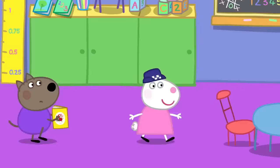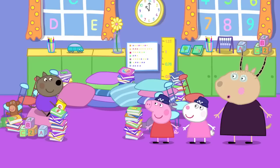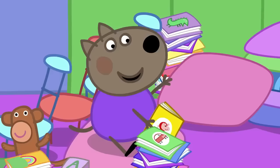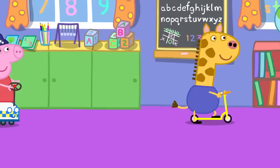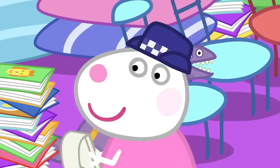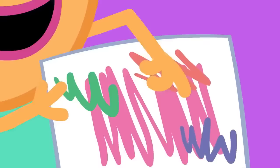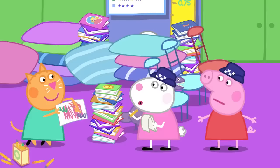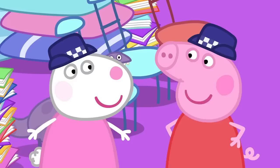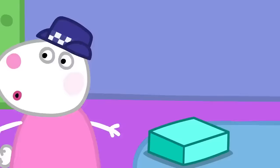Peppa and Susie have made a pretend police station so they can ask everyone questions about the missing pen. It's made from books and pillows. This police station doesn't even have doors. It's a nice place to read, though. Peppa and Susie are asking everybody about the special pen. They've brought Candy Cat to the pretend police station. Candy Cat, can you remember what colour the special pen is? Red? No, green. Actually, pink. No, blue. Aha! You've been very helpful. Let's take a big look around. The special blue pen must be hidden somewhere. Peppa and Susie are searching everywhere for the special pen. Ow! But they can't find it anywhere.